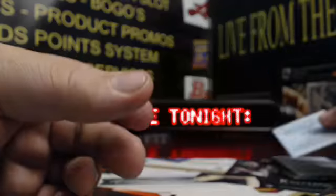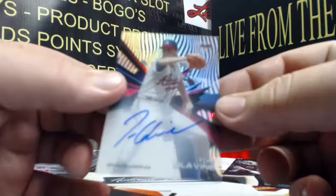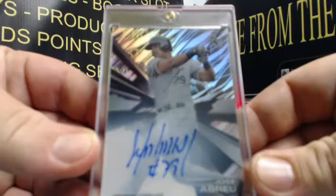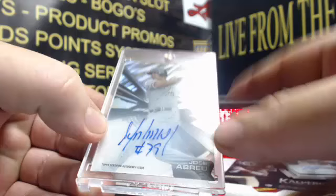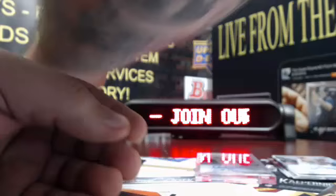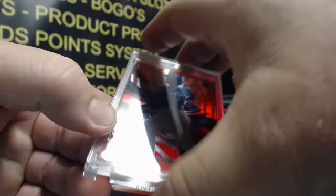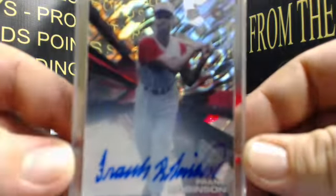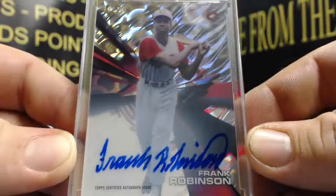Wow. Right? Take a Hall of Famer any day. Tom Glavine. Jose Abreu on Carter. Beautiful card there. The Encarnacion, 2 out of 5. And Frank Robinson, 10 out of 25. Boomtastical nastiness.